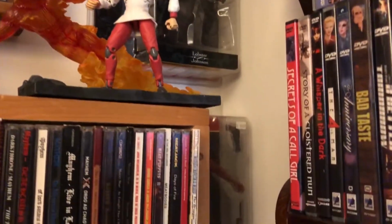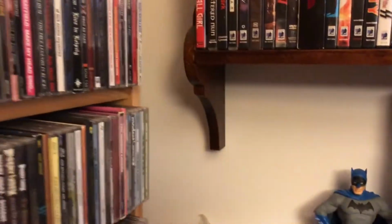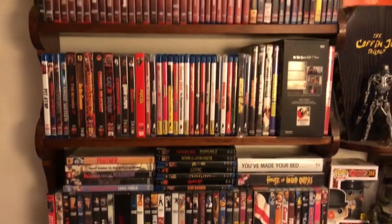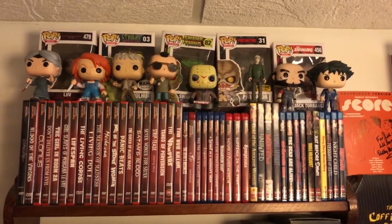Got some stuff in the corner here. It's where my Hellboy is hiding. And Liz and Abe. And posters that I'll hang up eventually back there. Another part that's in my intro. So this is where a lot of my stuff is kind of sectioned off for my movies.